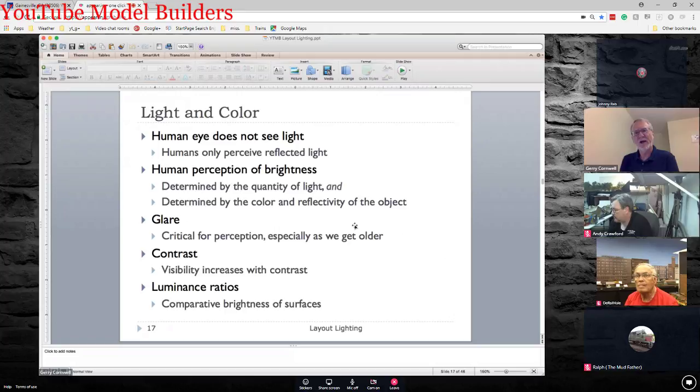So first of all, we don't see light. We only see reflected light. In the room you're sitting in right now, there's light in the air. There's light traveling from a light fixture or a light source onto the surfaces that you're looking at. If you put your hand in front of that light, your hand is illuminated. You take your hand away, you can't see the light. It's traveling through the air, but you don't see it. So you don't actually see light. You only see reflected light, reflected from objects.